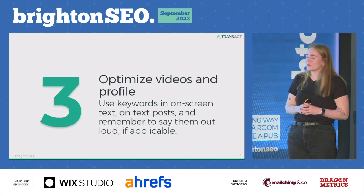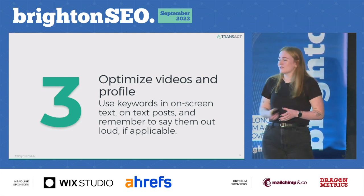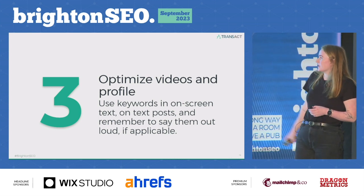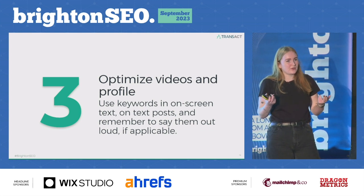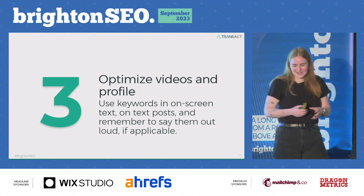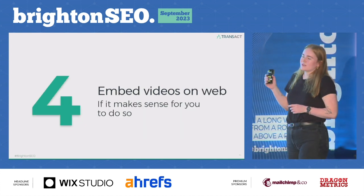The third thing we need to do with that is when we know our keywords, we obviously have to optimize our videos and our profile for them. So use your keywords on screen, in on-screen text, on text posts, and remember to say the words out loud if you're doing a voiceover. TikTok will be listening.